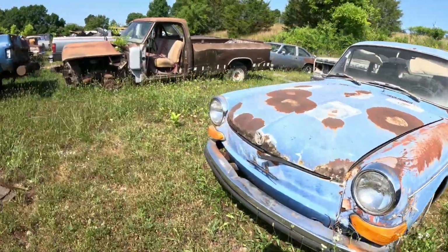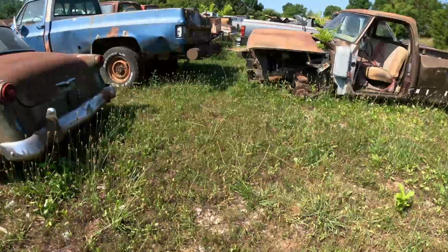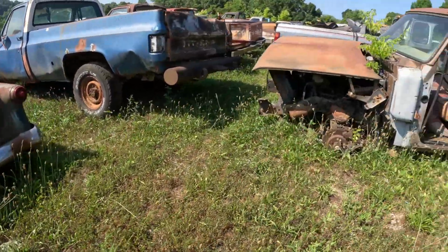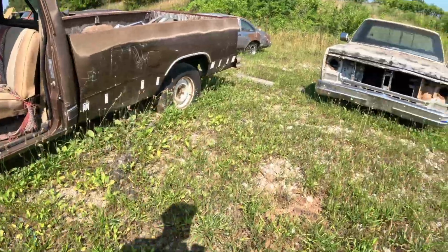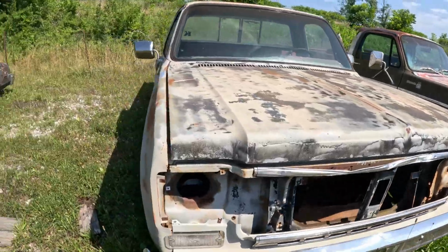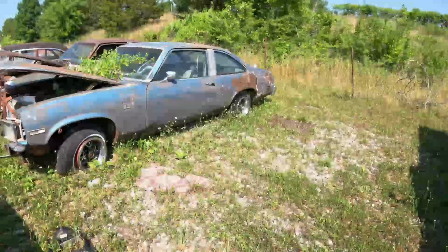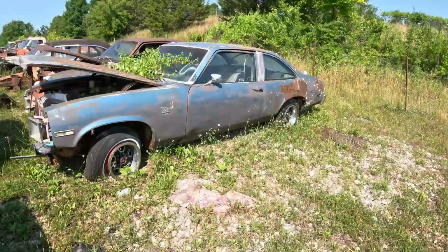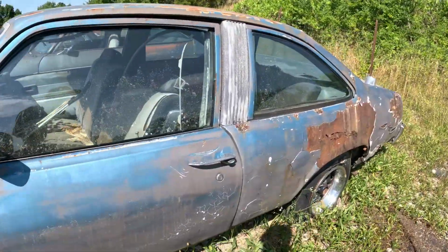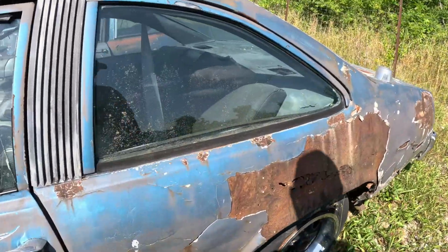They got a lot of old cars in here. Look at this one. It's a Ford right there. Oh, a square body truck. You can take your pick right here. Want one of these square bodies? Look right here at this Nova. It's pretty solid. You can build this car right here. Well, you have to cut this. Yeah, that right there will buff out.